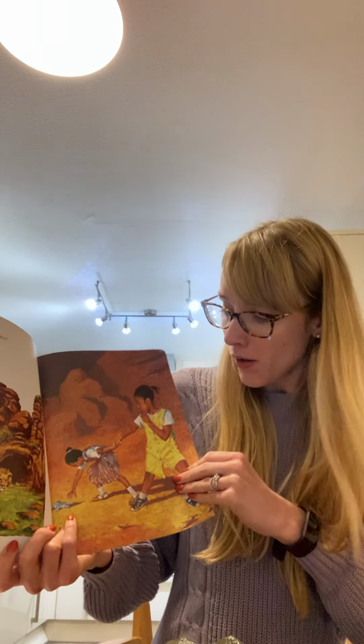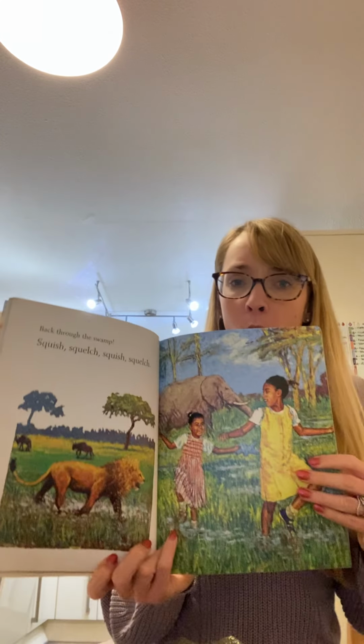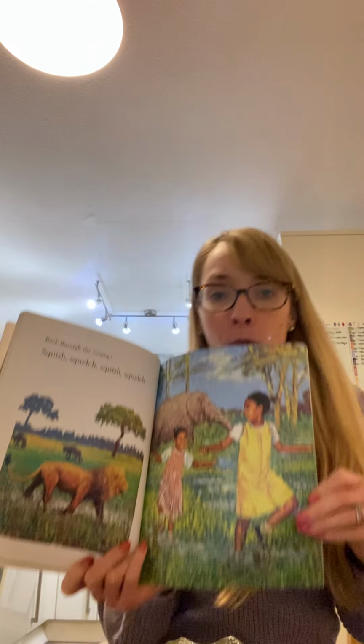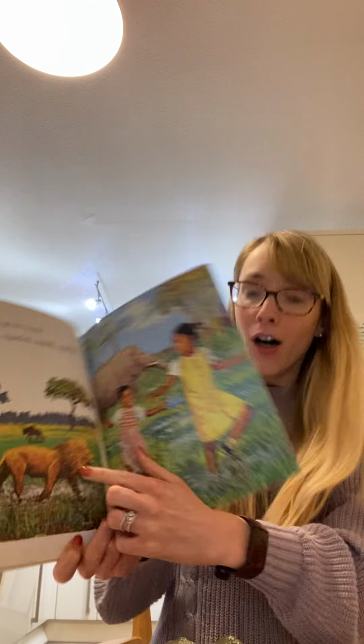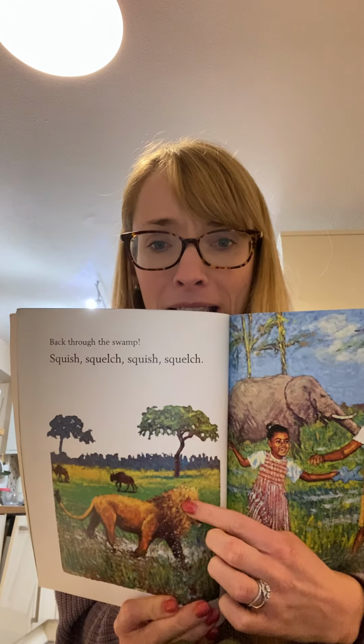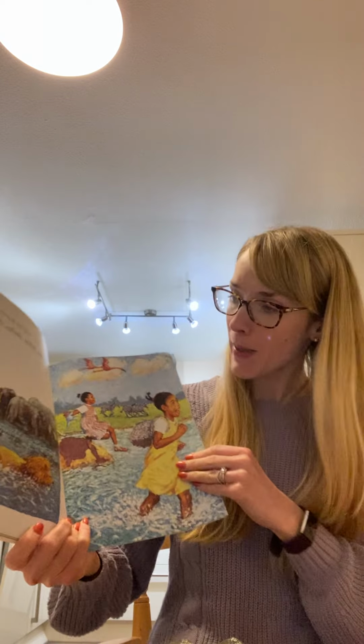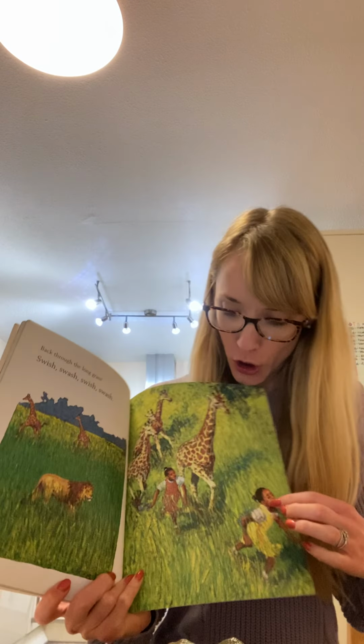Tiptoe, tiptoe, tiptoe. Back through the swamp. Squish, squelch, squish, squelch. Quick, quick, quick. The lion is chasing. Can you see? There's an elephant. Back through the lake. Splish, splash, splish, splash. Quick. Back through the long grass. Swish, swash, swish, swash.